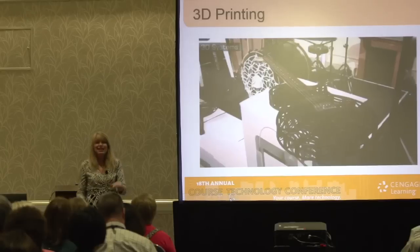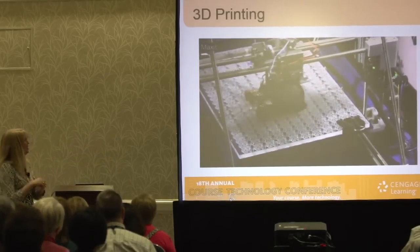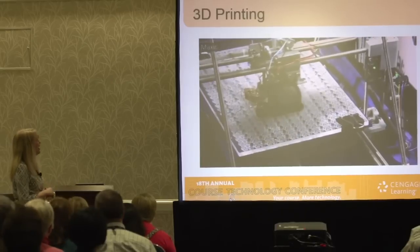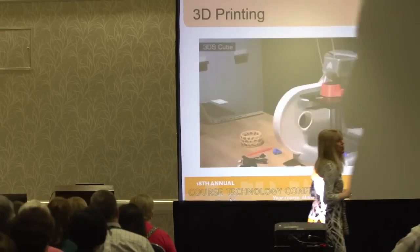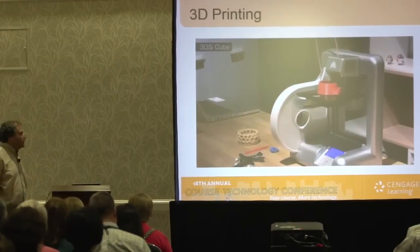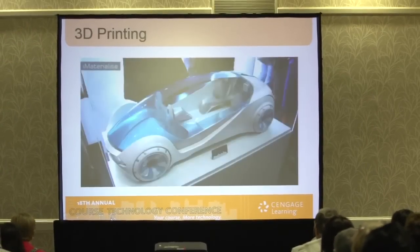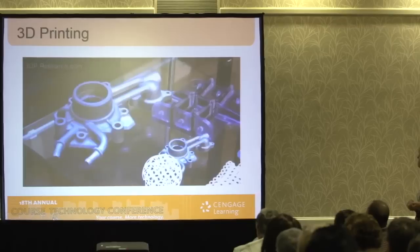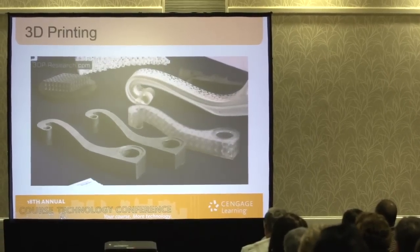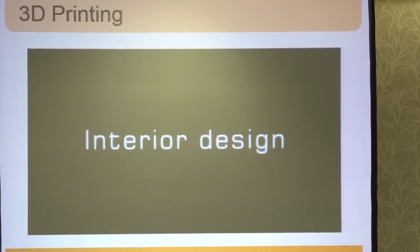Vertical. So they're using plastic sand for materials to build things. This is taking over and changing manufacturing as we know it. You can build models out of plastic. That was all built with a 3D printer. We have a tractor restoration.